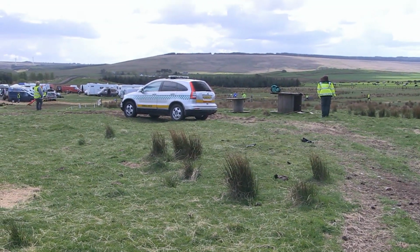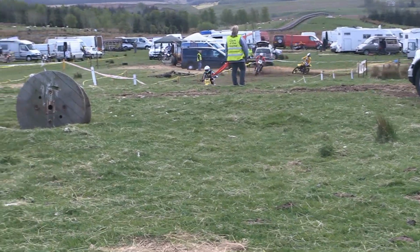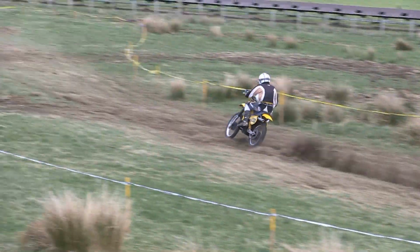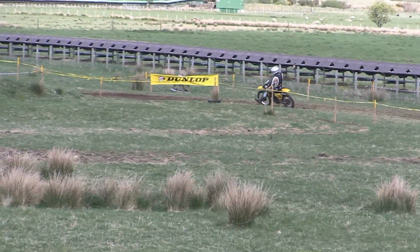So we just look to the far side of the track, pick up our race leader. As you can see, the weather is still quite good here, but still a howling wind, but nevertheless, as we look at our race leader, number 233, it's Graham Smith going through.